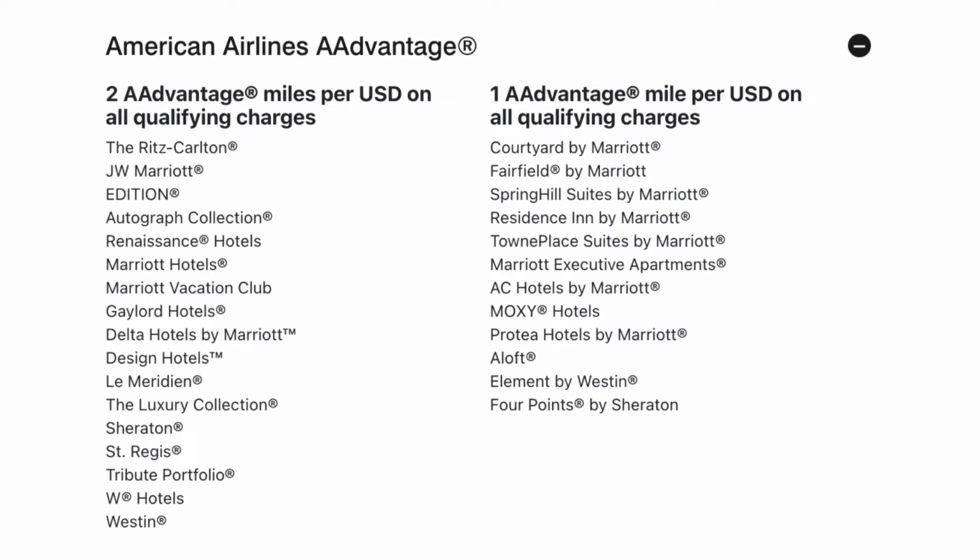Also, you can change your settings with Marriott. On your Marriott account, you can toggle it to where you'll earn American Airlines miles instead of Marriott points. And so you'll earn 1 to 2 American Airlines miles per dollar spent at a Marriott property. It depends. If it's a higher end Marriott property, you'll earn 2 points per dollar. If it's a regular lower end property, it'll be 1 point per dollar.